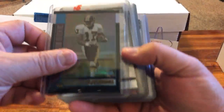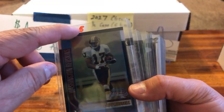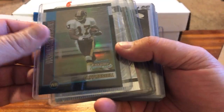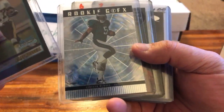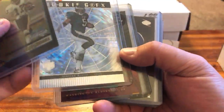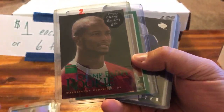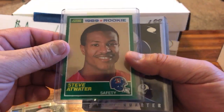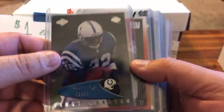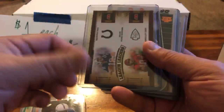I'm going back a little bit for some of these. If you're just turning in, remember that price is the old school price that we had on the top loaders years ago. And then we just threw this stuff in a dollar box. Take it to shows. McNabb rookie card right there from Holographics. Another Champ Bailey rookie. Steve Atwater rookie from 89 Score. It's a tough set. Edgerrin James rookie. Shockey rookie.